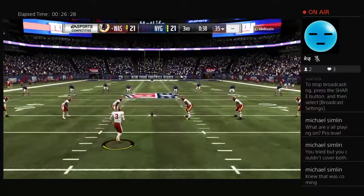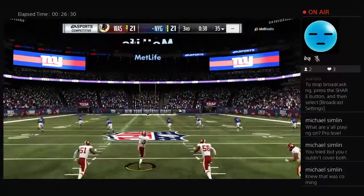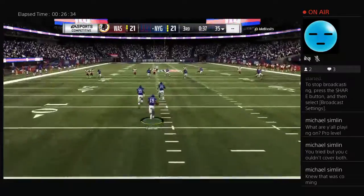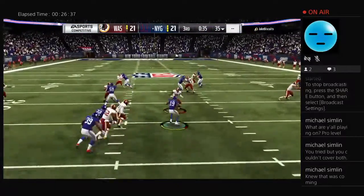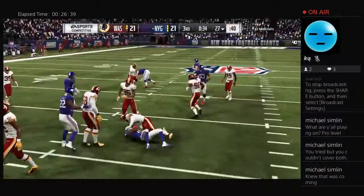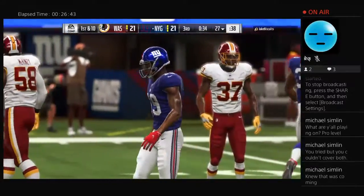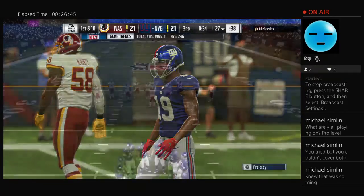So we're right back where we started, all even as the kick's away. This is fielded a couple yards deep. And this return nets positive as he gets past the 25 and up to the 27-yard line. And New York set to take the field.